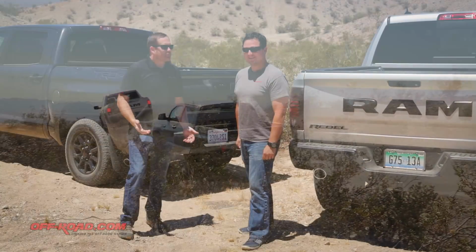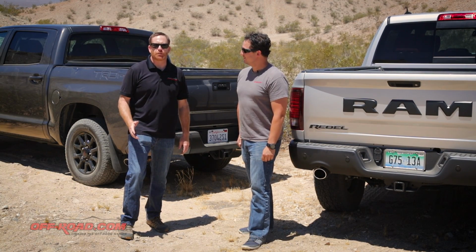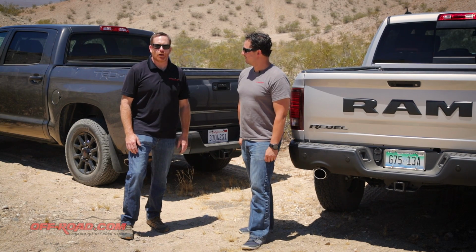Now, in the last 5-6 years or so, since the economy started rebounding, we've seen a lot more of these specialty off-road offerings from the manufacturers. And invariably, the Ford Raptor set this whole thing off back in 2010, and it seems like everybody wants to know, how does this compare to the Raptor? Is it as good? Is it as capable?